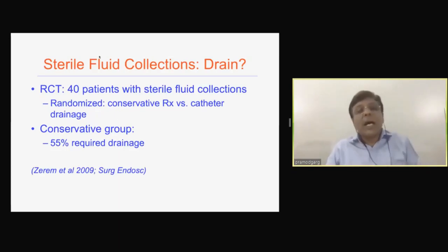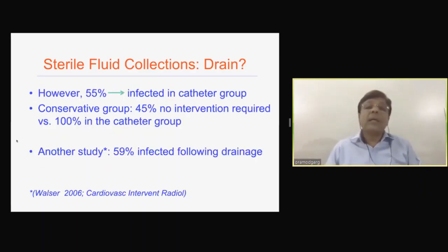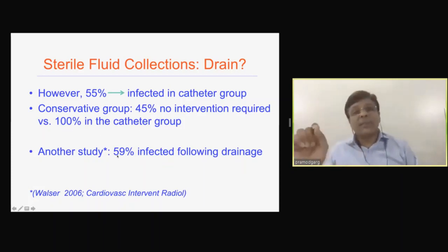So there was one RCT of 40 patients with sterile fluid collections randomized to conservative treatment versus catheter drainage. The authors found that in the conservative group, 55%, about half of them, required drainage later on. But 55% of patients who underwent catheter drainage in the beginning developed infection, although the first culture was sterile. And in the conservative group, 45% improved without intervention. Another study also showed about 60% of patients developed infection following drainage of a sterile collection.